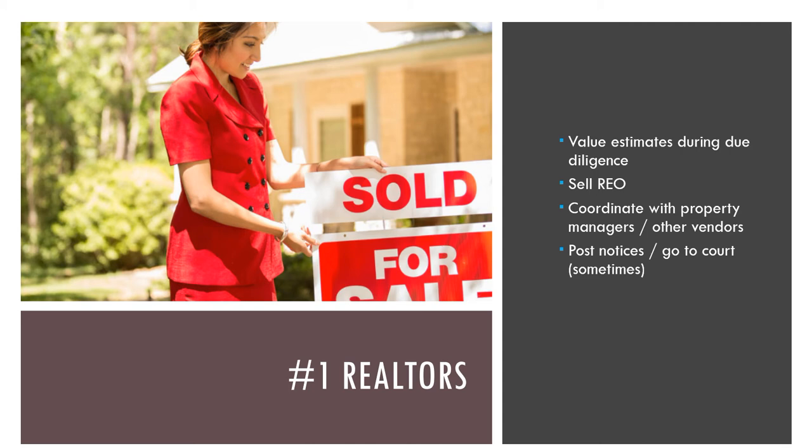Your really good realtors out there will usually have a list of local vendors that they work with and that they like. And I've even had some that will go above and beyond and do things way beyond what a traditional realtor would do. They'll do things like post notices. So sometimes, depending on the type of legal process you have to go through, depending on the state, you have to post notices on the door. And I've even had realtors appear for me in court sometimes. It can be extremely helpful.